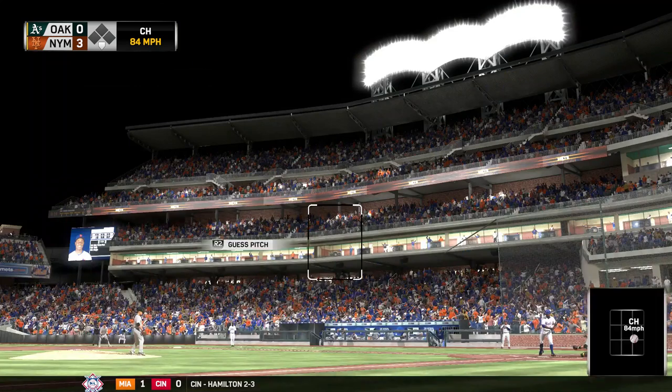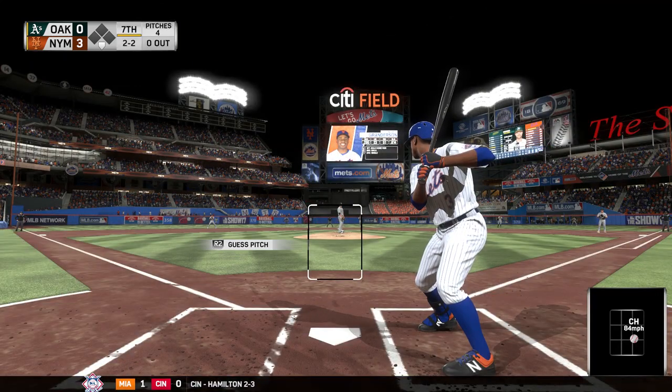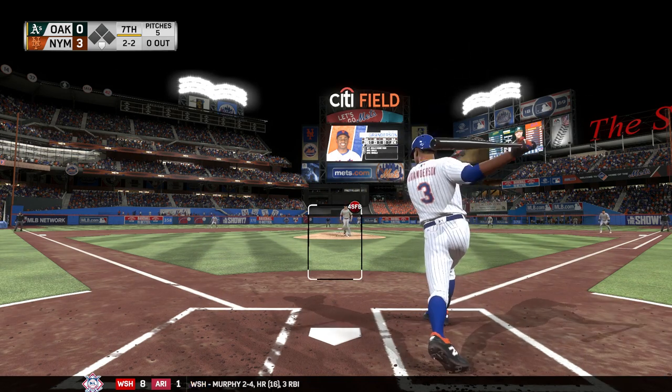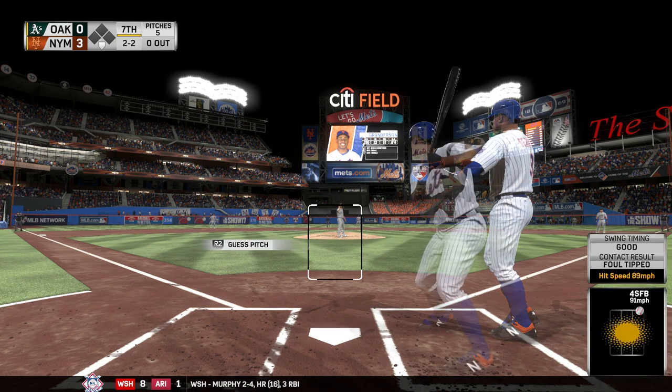Called strike that time, and it's even at 2-2. Well, that changeup right there sets up a lot of things. Now the count's 2-2. He can come back in with a fastball. It's going to look like it's moving a little bit better. Or he can go back to that changeup.